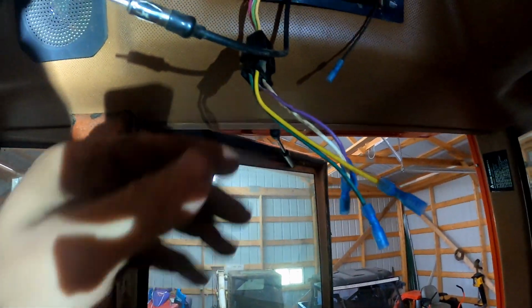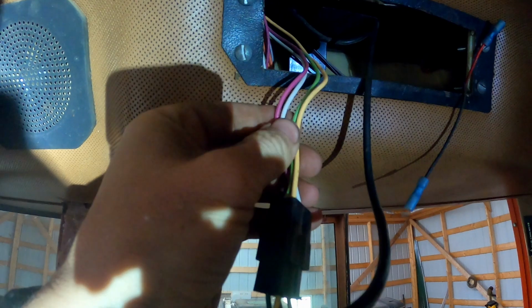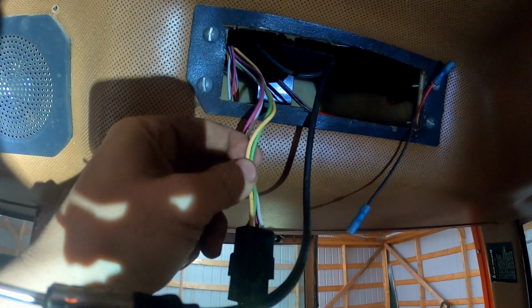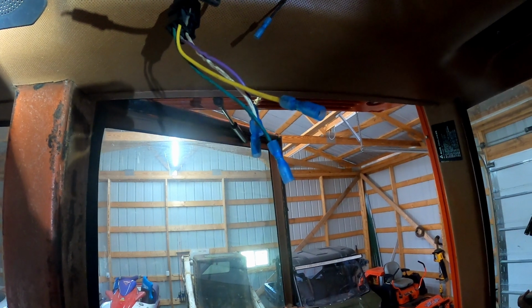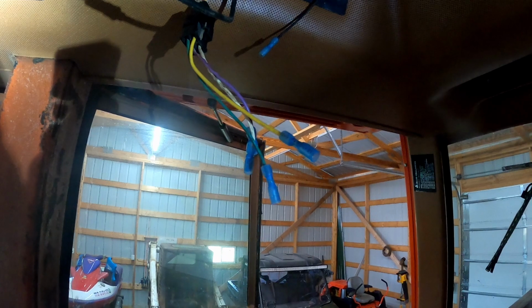I don't know how well you all can see it, but these aren't labeled at all as far as, you know, what is a positive and negative for the speaker. And I'm wondering if this is the issue. They had the positive and the negative as the purple and whites, and the positives for the speakers were the blue or the green and yellow. So I actually have these connectors on here so I can switch them around. So if it's not working right on one setup, I can switch it and see if that's right or wrong or indifferent. We'll see how it goes.